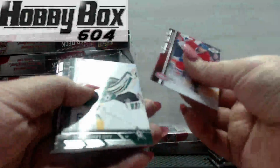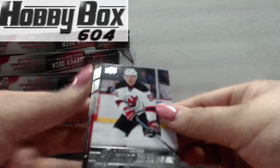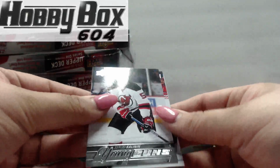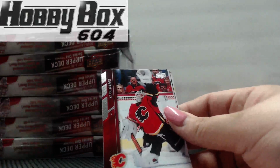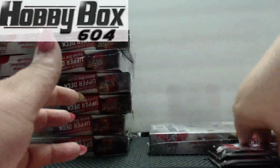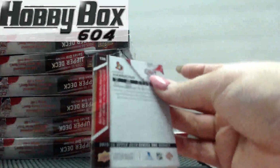Oh, we got 20. And we have a Sergey Kalnin Young Gun for New Jersey. This might be another Domi box. You think so? I think so, because there's been a couple. If Medvedev's in the box, then McDavid's in the box. Really? Yeah.